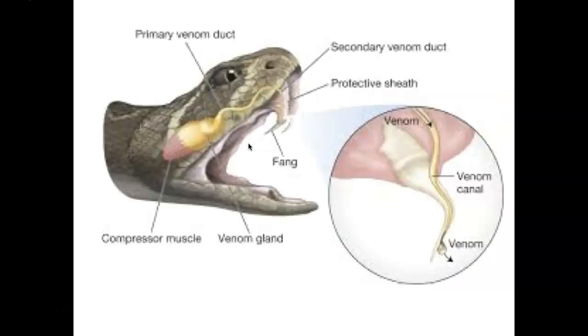So you can see from this picture, they actually have that fang out in front, and in that fang, they're going to have a little venom gland or canal, and it allows for that venom to actually travel down from their compressor muscle back here in the venom gland back here on the back side of their mouth. So when they bite down, that compressor muscle is actually going to squeeze this gland and then squeeze through this little tiny canal the venom out through the fangs and into the prey that they're trying to kill.